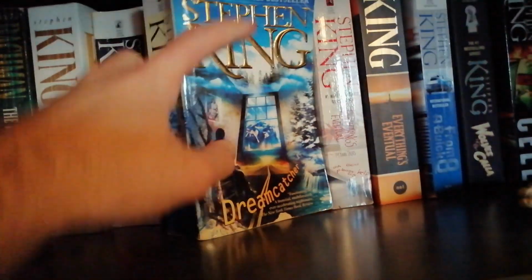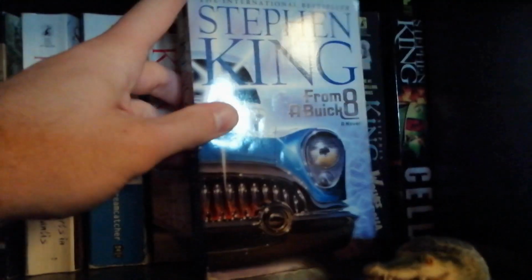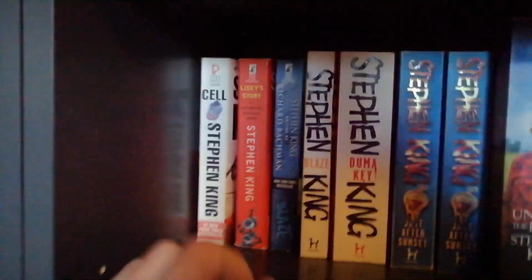There's just so much going on. Everything's Eventual. Everything's Eventual in a different cover. From a Buick 8. Wolves of the Calla. And Cell. Then we go down here, we have Cell in another copy.